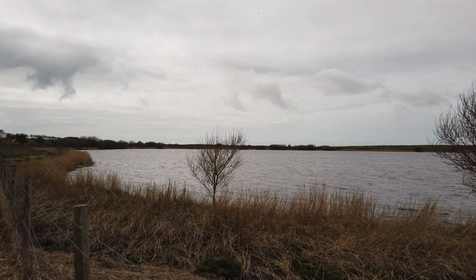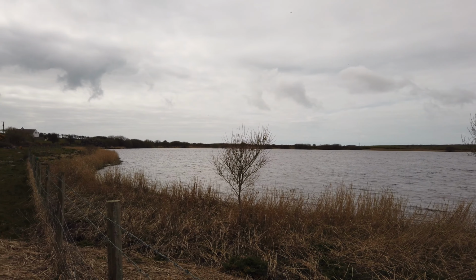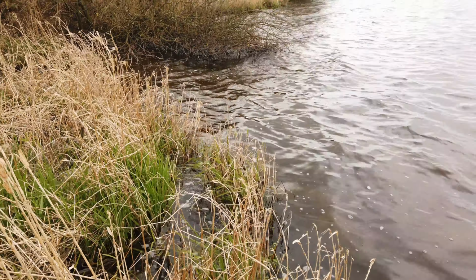So I'm about a quarter of the way round now, and this is the first spot where we're actually walking along the lakeshore. So the entire walk is just a shade over 2 miles and usually takes me about 45 to 50 minutes. Now I know that sounds a bit slow, but as you've seen, the terrain can be very boggy and it does slow you up a bit.